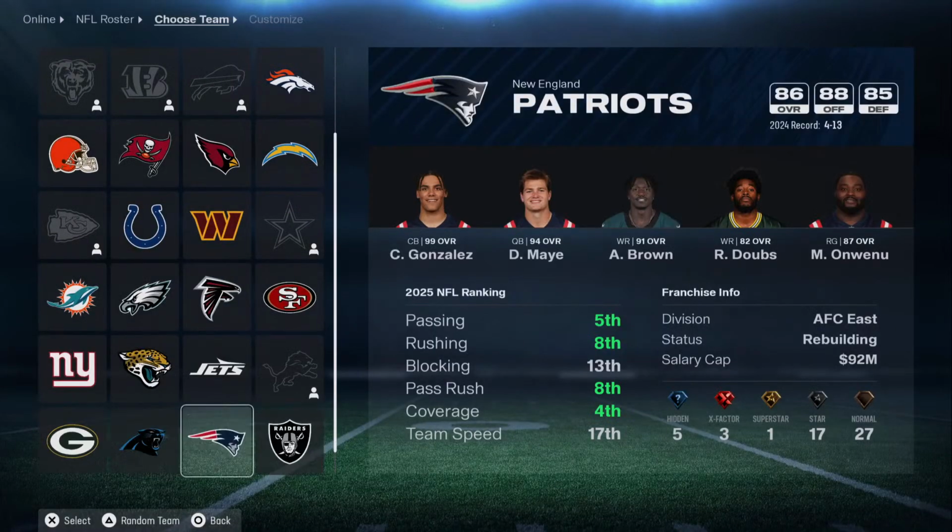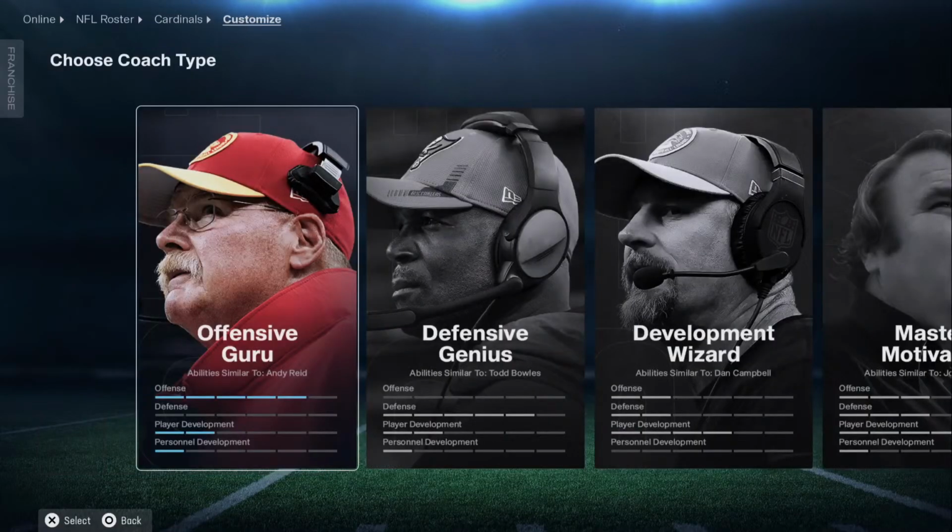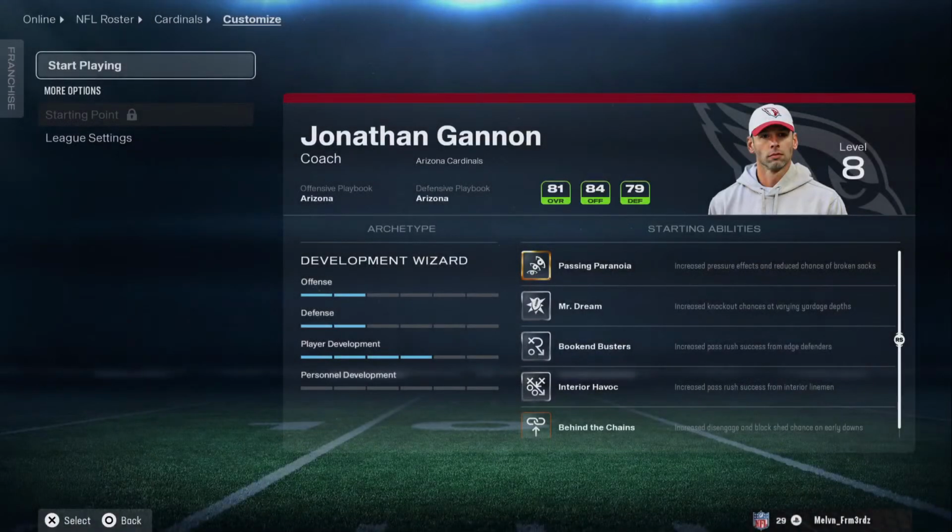Choose which team you'll begin your franchise with. The menu on the left lets you adjust your league settings and where to start your franchise, in the preseason, the regular season, or with a fantasy draft.